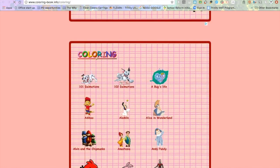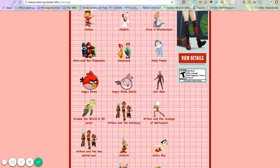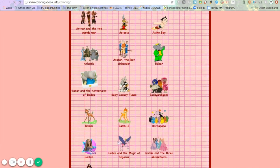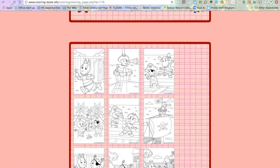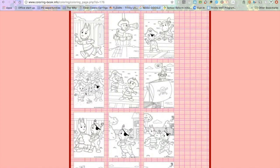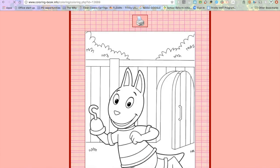This one is an old school website that I've been using for a long time. It's got things from Disney and all sorts of movies and fun stuff. Let's check out this Backyardigans one so you can see all these different coloring pages. You can click on it, you can print it out from the website and color. Just fun stuff to do.